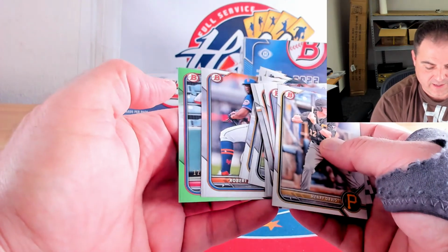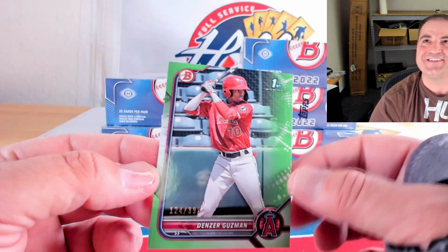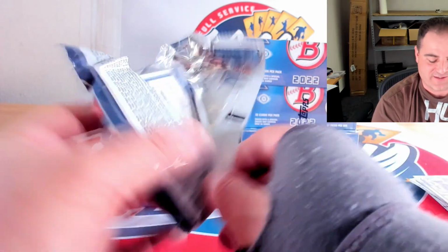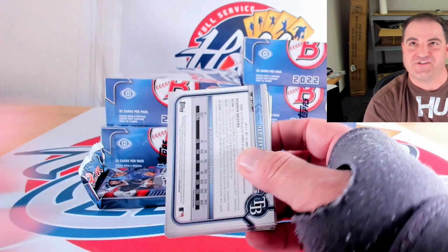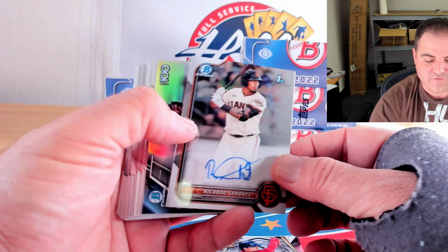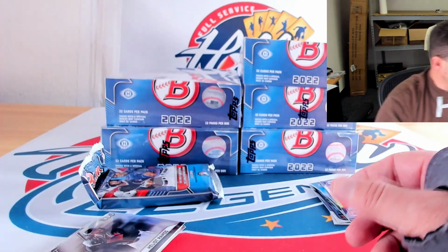All right, green or lime green? There we go. Some Halo. Denzer Guzman, 124 out of 399. I got a bunch of his stuff, too. Got a bunch of Guzman stuff, man. It's funny when I'm opening this because I haven't seen it in so long, except for that one case we opened, to realize how much of this I have stockpiled at my house. Bowman Invicta of Nick York, and our next auto, Ricardo Genoves on the base ink. Another nice name for the Genoves spot.